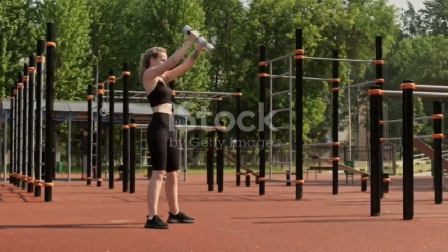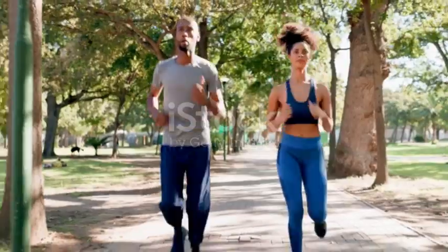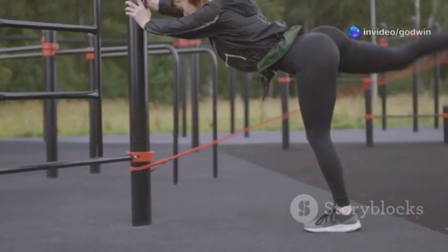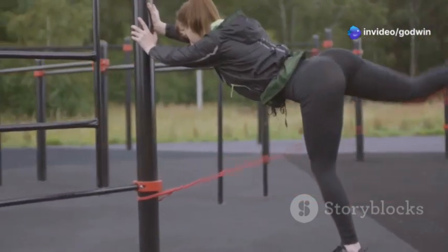Next up, let's talk about strength training. While cardio is fantastic for your heart and blood vessels directly, building and maintaining muscle mass through strength training offers a different, yet equally important set of benefits for stroke prevention.